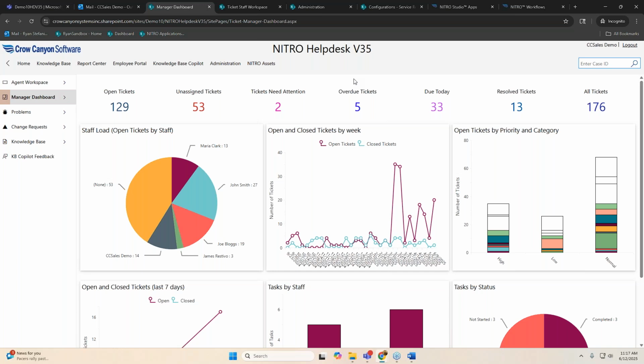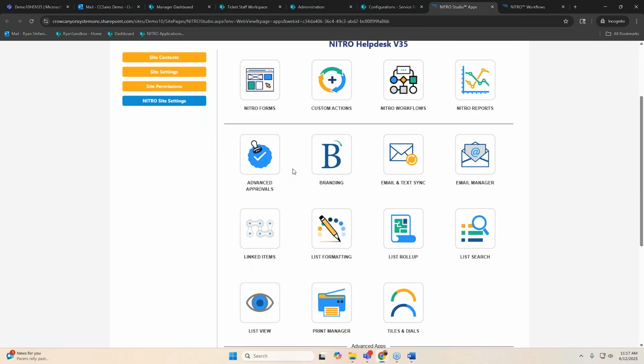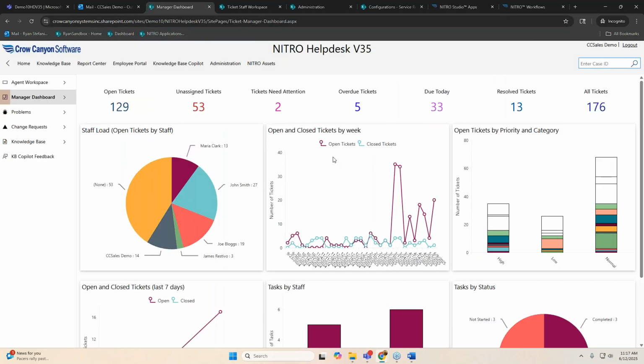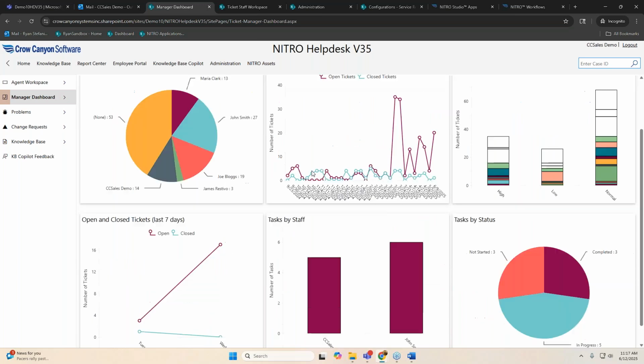So it's living on SharePoint lists and SharePoint libraries, as Scott mentioned in the Copilot intro. And then it's also using this NITRO Studio tool set to underlie the application. Those familiar with SharePoint are probably thinking, this doesn't look like the standard white SharePoint site that I typically use. This is where NITRO Studio starts to come into play, right?